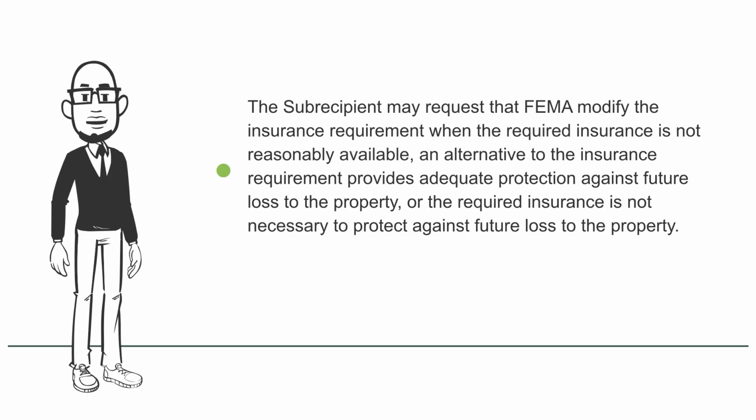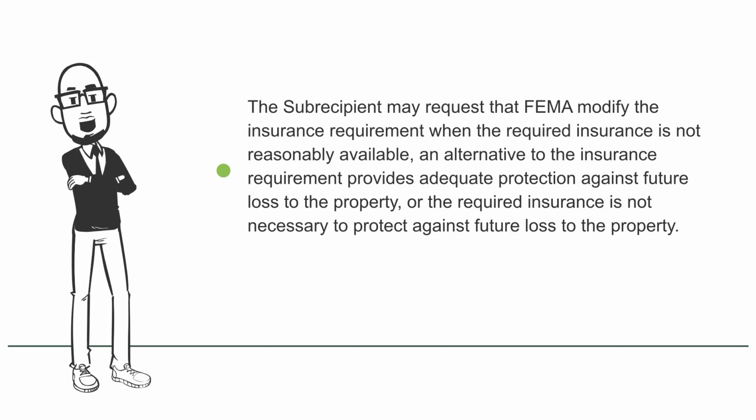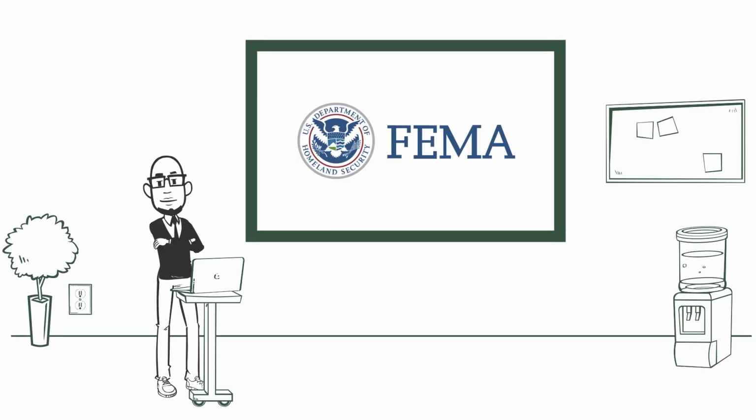The subrecipient may request that FEMA modify the insurance requirement when the required insurance is not reasonably available, an alternative to the insurance requirement provides adequate protection against future loss to the property, or the required insurance is not necessary to protect against future loss to the property.